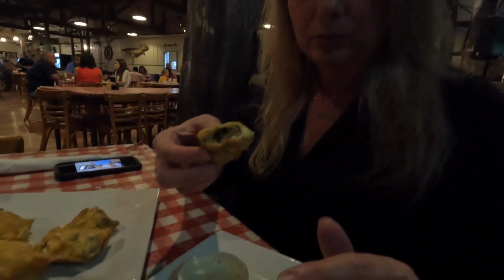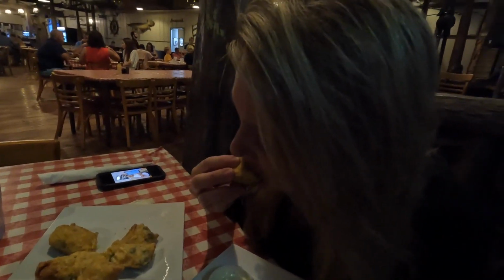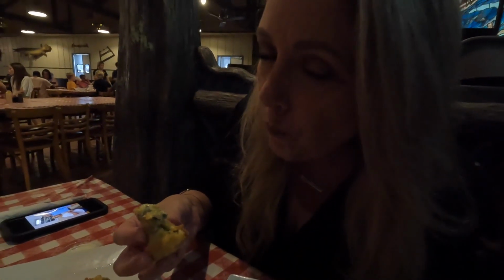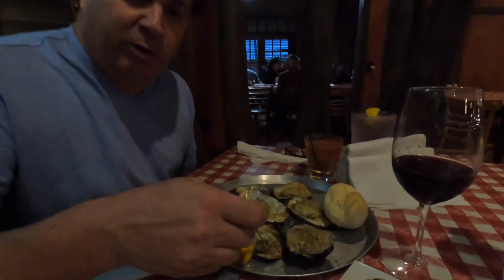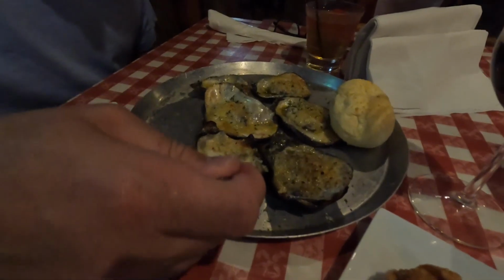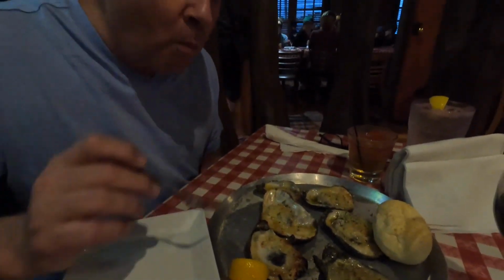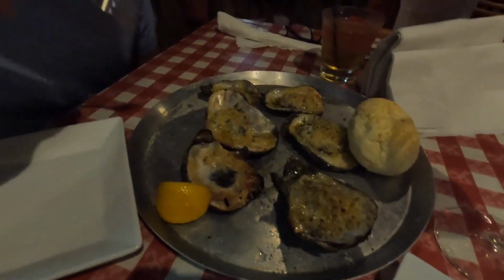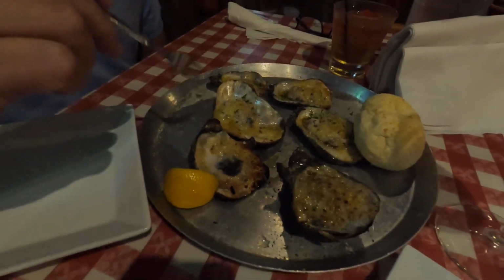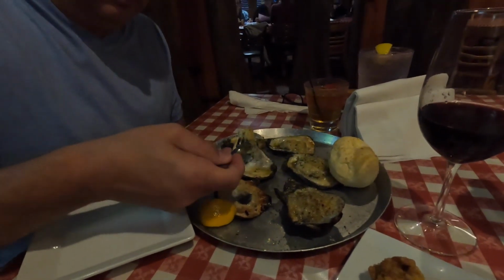What are you eating? These are the crawfish egg rolls. Delicious. Grilled oysters for an appetizer. They look delicious. They look good. Look at that. Hot. Very good. Look at the butter sauce on that. I was going to say delicious. It's a strong butter, lemon, garlic. Very good. It looks good.